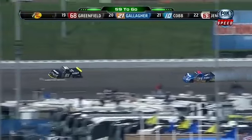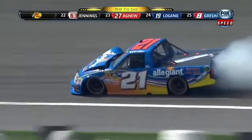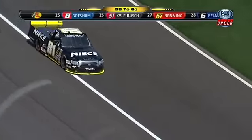Oh, we had a crash in turn 4. And the 21 involved in another issue. That's Spencer Gallagher with a lot of damage to the right front. Caution comes out again. Now we're good.